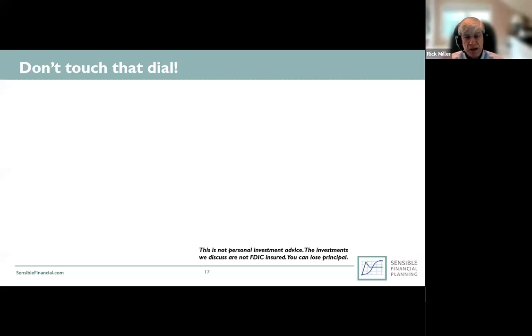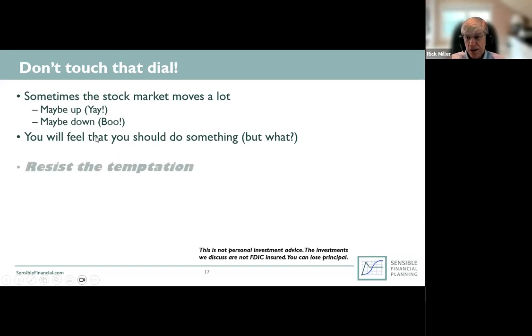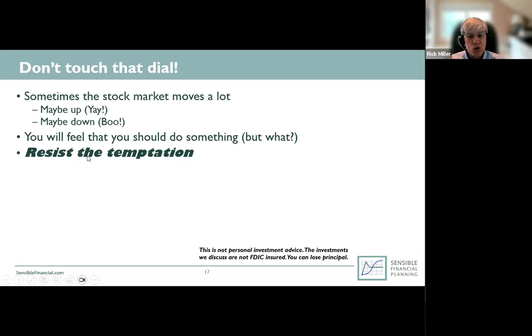So if you look at your portfolio every day, 45% of the time, you're going to be unhappy, because the market will be down. If you look every month, you'll be unhappy less often. And if you check every year, that's probably about right. If you check and you feel you should do something, sometimes the market moves a lot, maybe it's up, maybe it's down, you'll feel you should do something, but what should you do? I say, don't do anything.